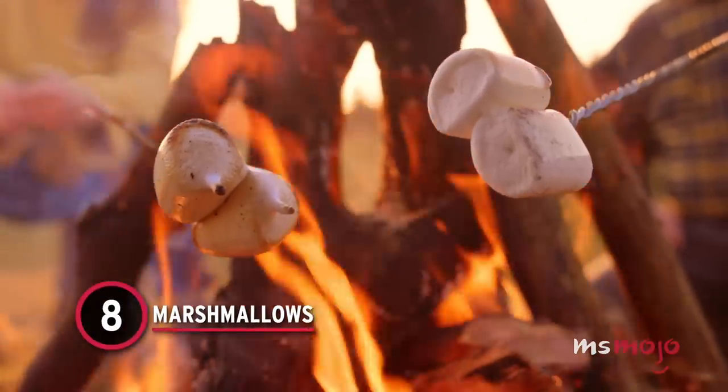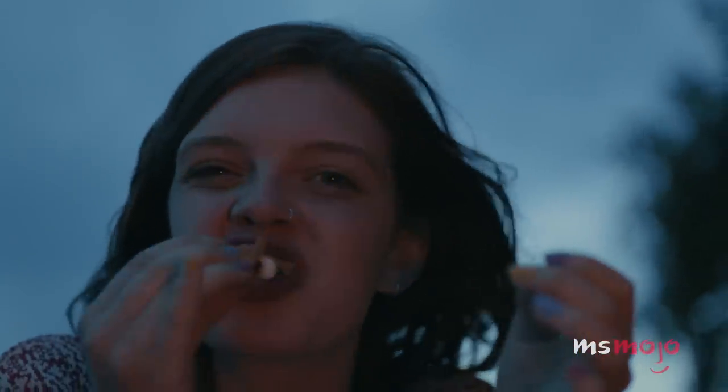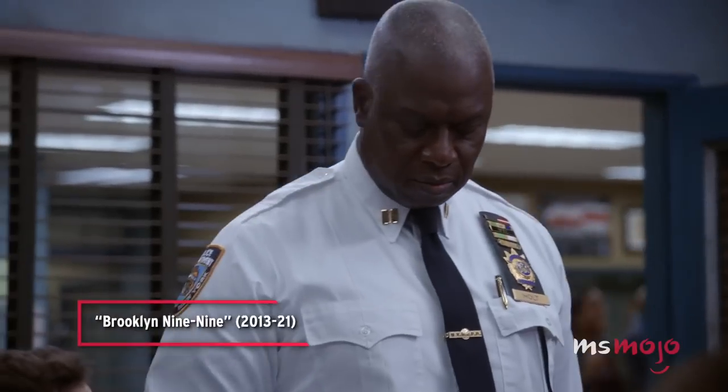Number 8, marshmallows. We've always had a soft spot for marshmallows and their sticky goodness.